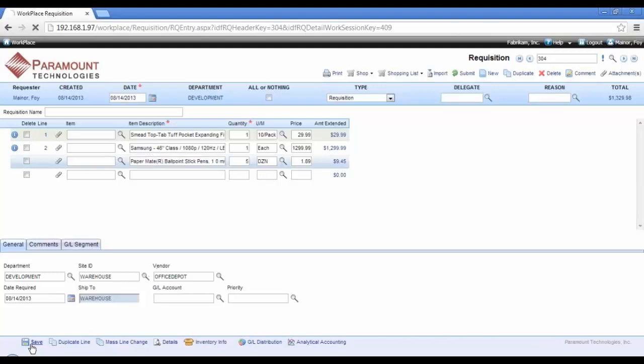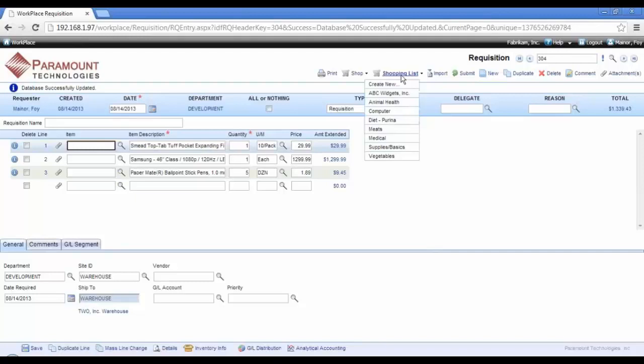You've also got shopping lists. A shopping list is a predefined list or template of items that you can use. These lists can be set up by user, by department, or made available system-wide.